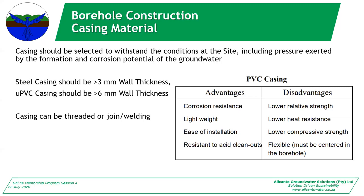And it's also flexible. So if it's not centered in the hole, if you get stuck on the wall of the hole and you push it down, it might snap the casing and then you've got to sort of abandon the hole and re-drill. Because once your casing falls in the hole, you're either going to waste a few days fishing or it's just going to get stuck in the way and you can never do anything past that depth.